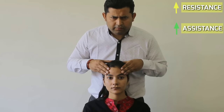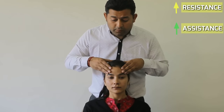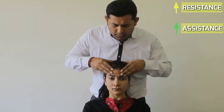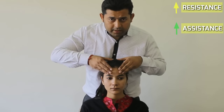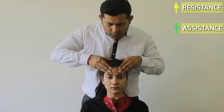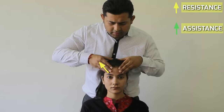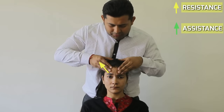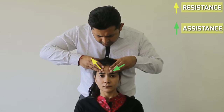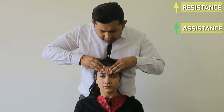The therapist now gives command to the patient. Frown and pull your eyebrows down and in. The therapist does not allow full motion to take place on the stronger side by resisting the motion diagonally in an upward and lateral direction. This helps in irradiation to the weaker side of the forehead.